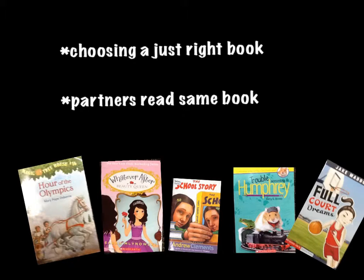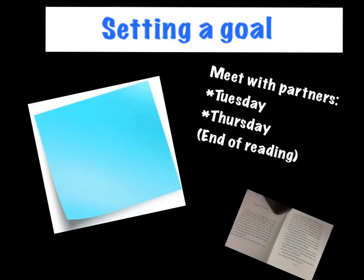In the front of each of the rooms, we have bins of fiction books where you can really focus on the characters in those books. Since our unit is all about character work, you and your partner now are really going to dive deep into that character work together. When we partner read, we need to make sure we have some guidelines.